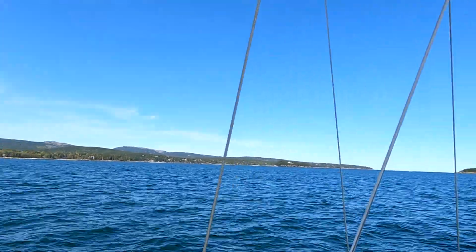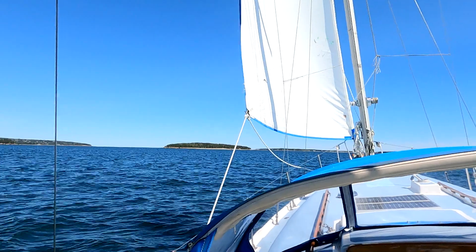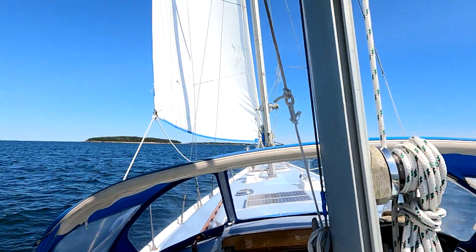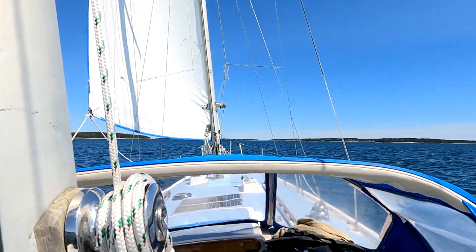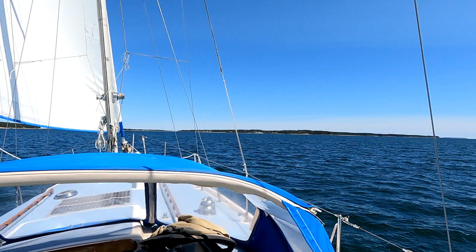Sail along here on a chilly day. It was about 60 degrees on shore, but now with the wind off the water, the temperature is probably more like 45.